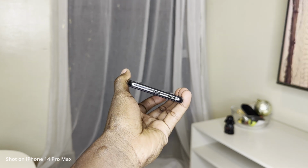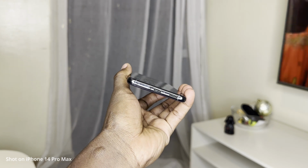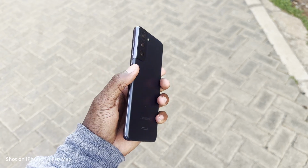Unfortunately, we don't have the 3.5mm audio jack, which is a bummer, but something that you can live with. You can use the USB Type-C port so that you can listen to music, or you can use Bluetooth. The phone feels so nice in the hand. It's compact, it weighs just great, and it feels so good when holding it.